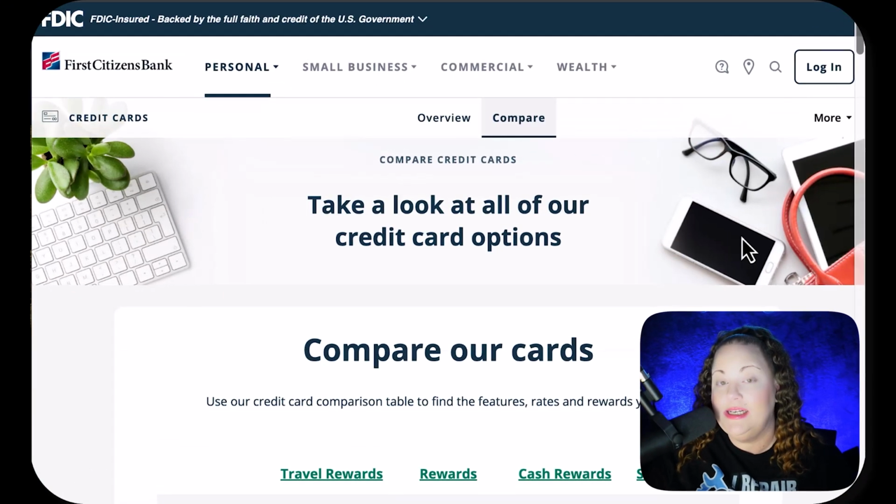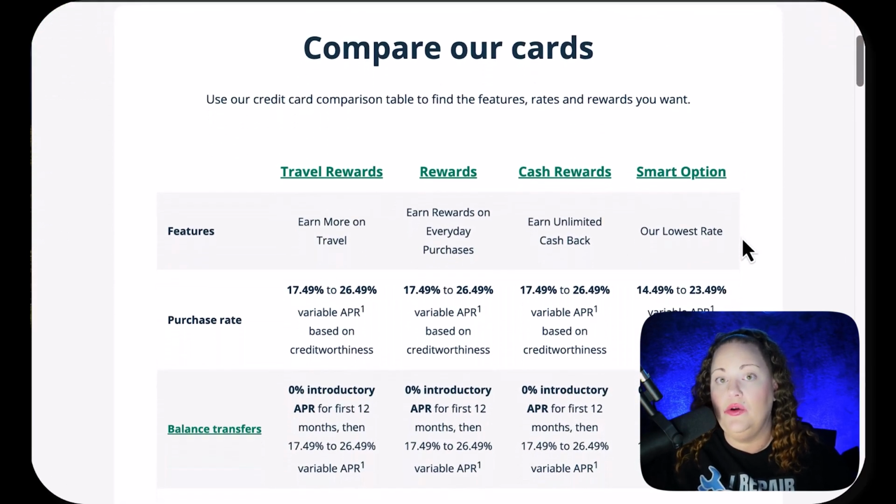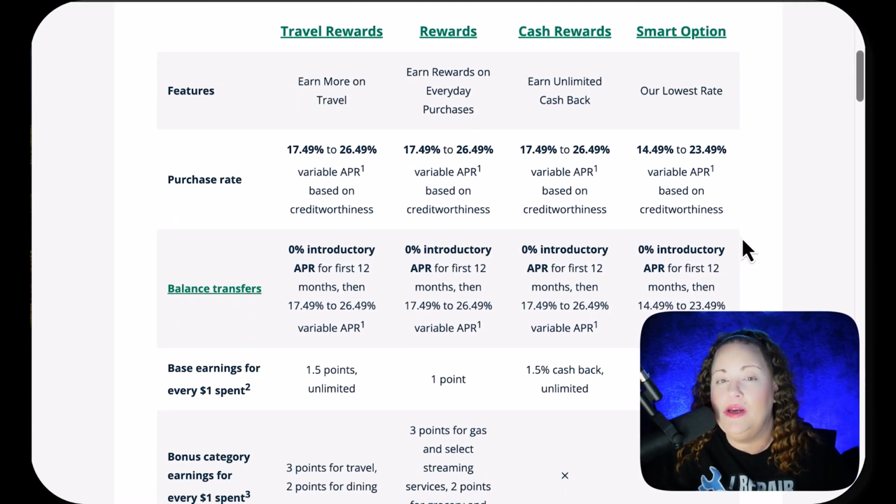Our next Experian bank is going to be First Citizens Bank. First Citizens Bank is a great option, especially for those of you that are looking for a new credit card that is going to have 0% interest on balance transfers. They have several cards. All of them are 0% APR for the first 12 months. You can check them out here. The only card that they have that has an annual fee is their travel rewards card.